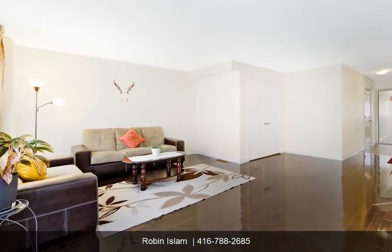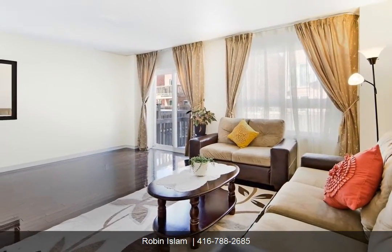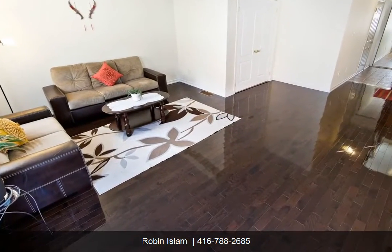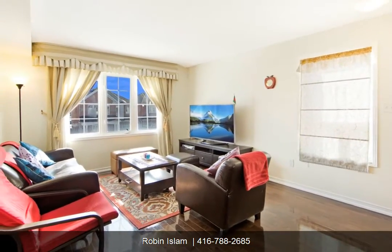Freshly painted, interlock patio, 2 fridges, 2 stoves, all window coverings, washer, dryer & all electric light fixtures. Modern and upgraded kitchen with granite countertop. Double door entrance.